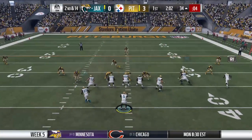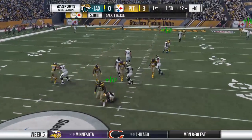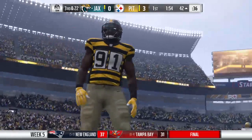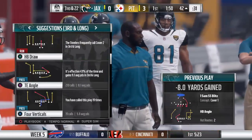Play clock winding down. To throw, it's Bortles. And the Steelers pressured too much here. He's going down. Stephon Tuitt in there to get him. And that's sack number 6 for him on the year.